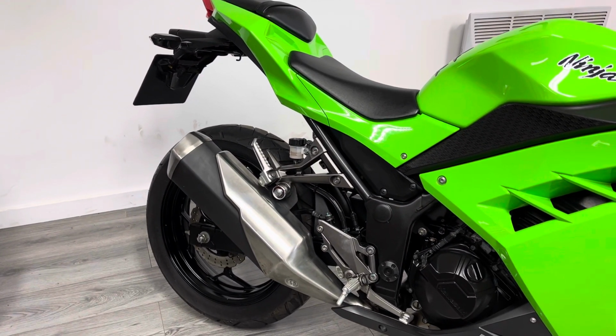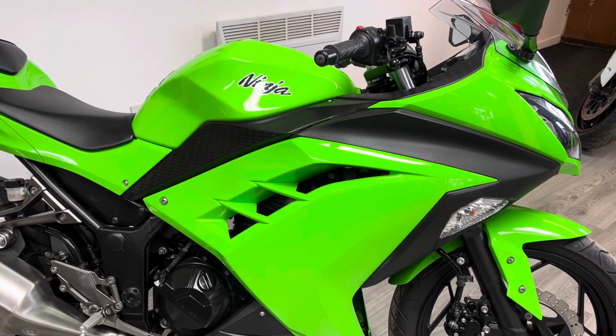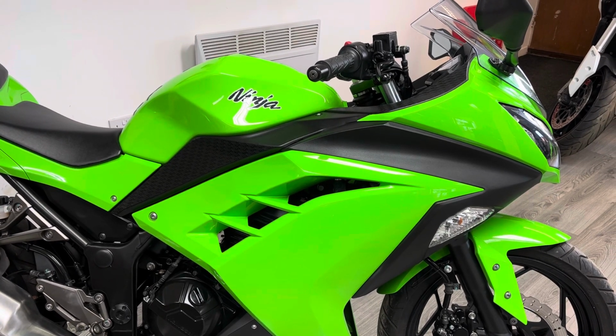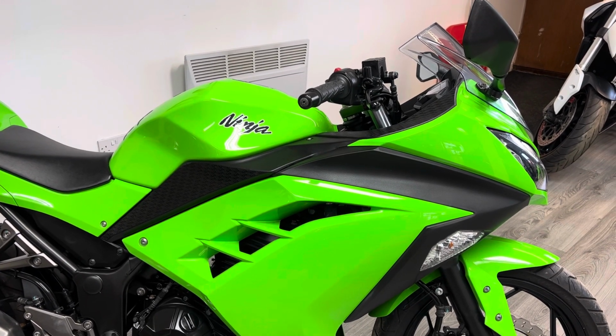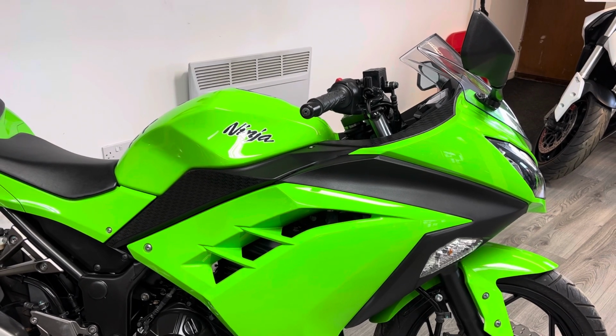It's quite a relaxed riding position. As I pan up to the bars, you'll see that actually they're sitting quite high. They're sitting on top of the yokes. They're not down low on clip-ons like you would expect with a sport bike. So actually, this is quite comfortable. Although your back is slightly arched, nowhere near as much as you would get with the likes of a ZX6 or something similar like that.